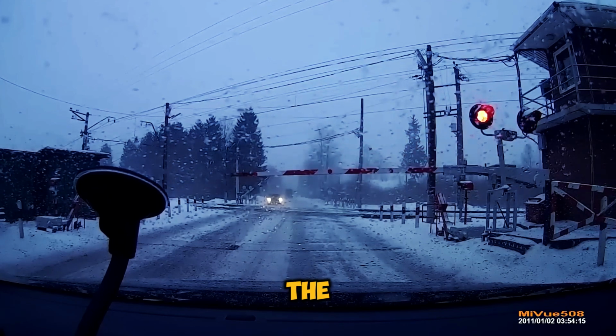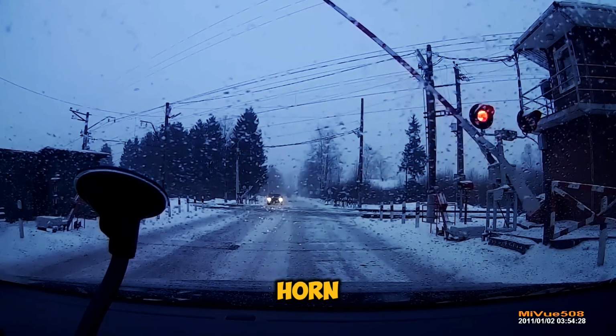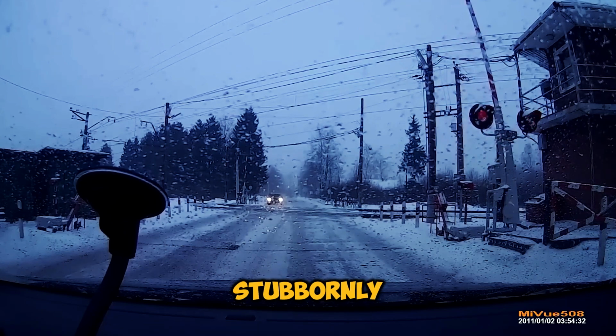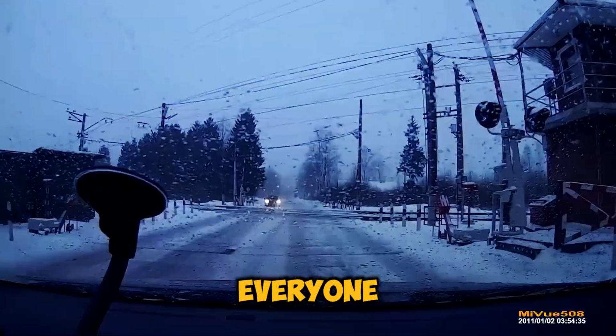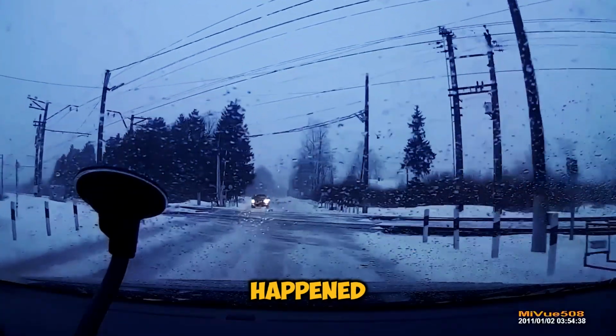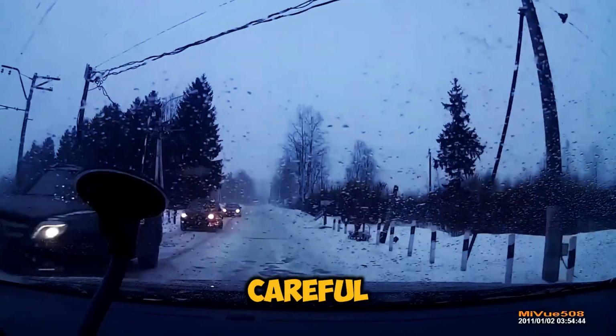Imagine if a car had been in the way. The only thing that could have warned the drivers before the horn was the traffic light, which stubbornly stayed red even after the gates and barrier opened. Luckily, everyone waited and nothing bad happened. In tricky spots like crossings, it's always better to be extra careful.